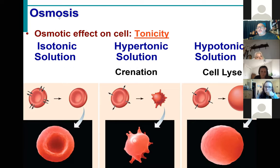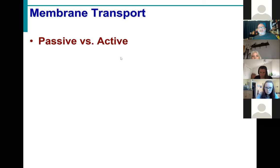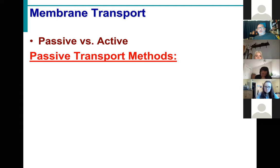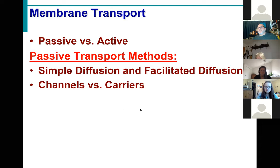So that is our osmosis. And again, basically just simple diffusion of water. And again, this brings us back to that point of getting across that membrane, right? There are basically two main ways we get across a membrane, passively and actively, right? Passive transport methods involve simple diffusion and facilitated diffusion, and we'll define all these things as we work our way through it. And we'll talk about the difference between channels and carriers. And then we have active transport as well.